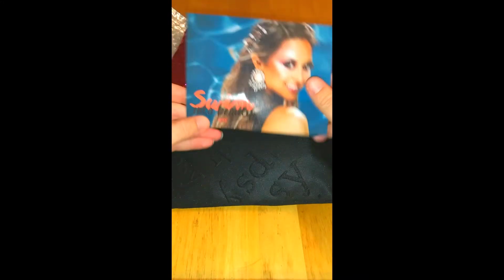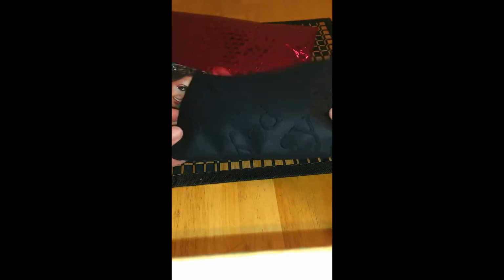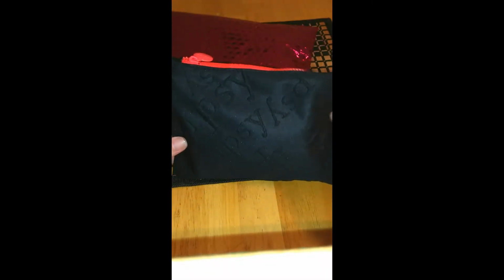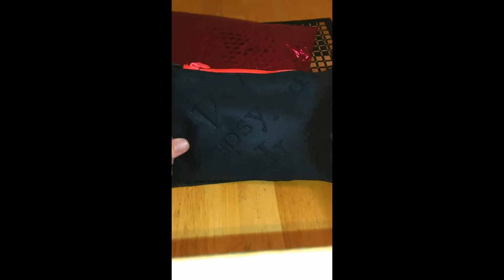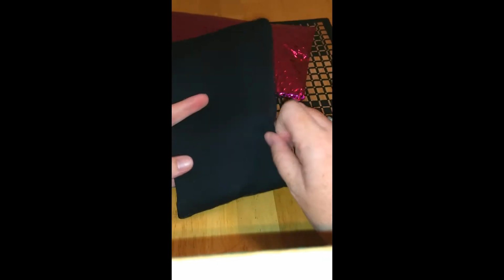The theme of the month is Swim into Beauty. Just keep swimming. Alright, so the bag is actually a different kind of material. The front is kind of sparkly, as you can see. And then the back is almost like a waterproof material, like water shoes maybe? I don't know, but it's sparkly. You can see the sparkles.